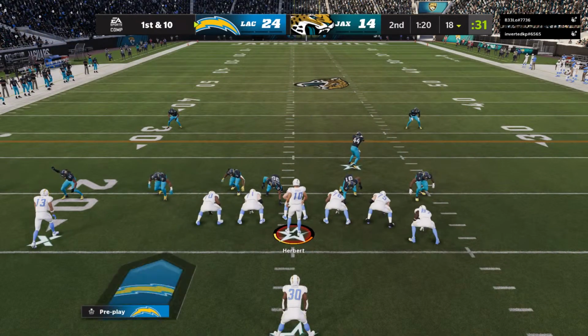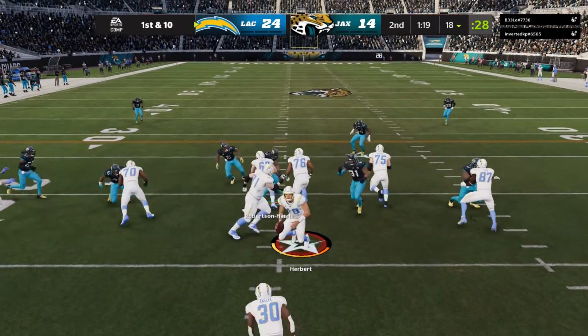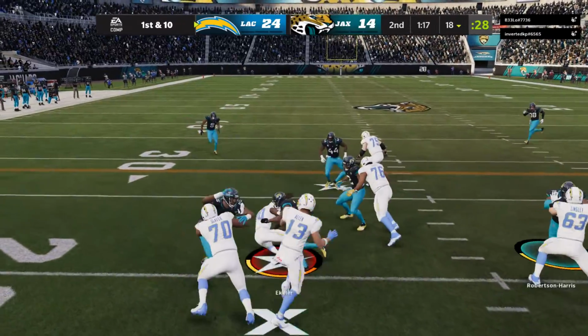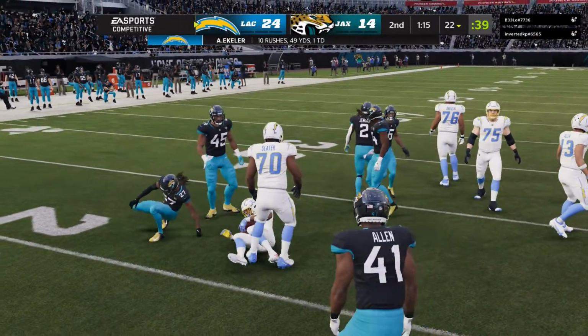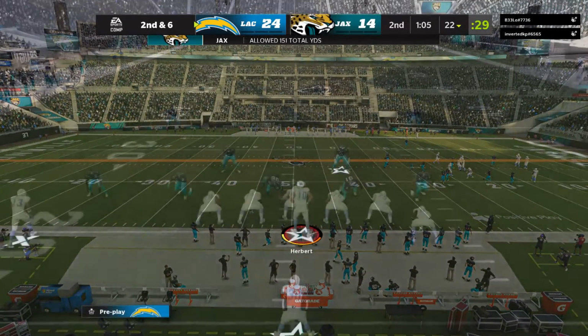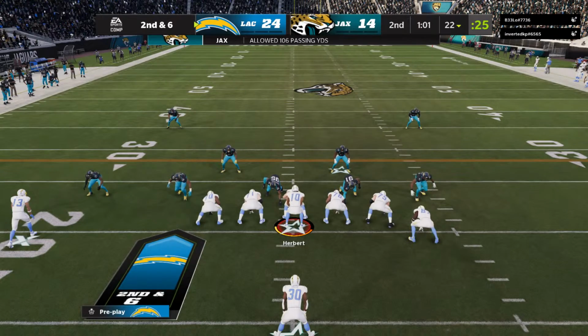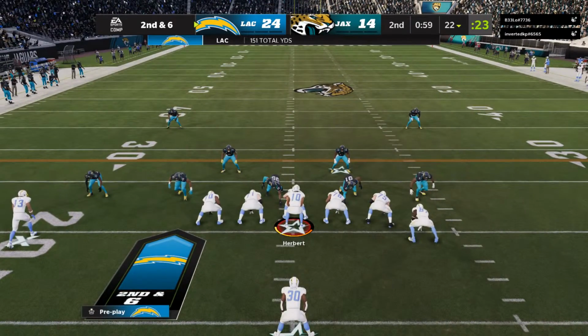The Charger drive about to get going. It was still more than a minute to go in the half. Time to try to mount a drive. And I would think that they would have to. This is today's NFL. You got to push it whenever you get an opportunity. You could never have enough points with the high-powered offenses that you face. And analytics will tell you, try and score when given the opportunity.